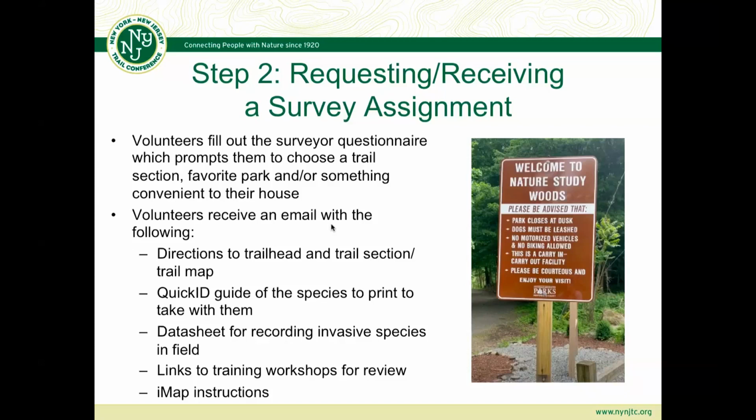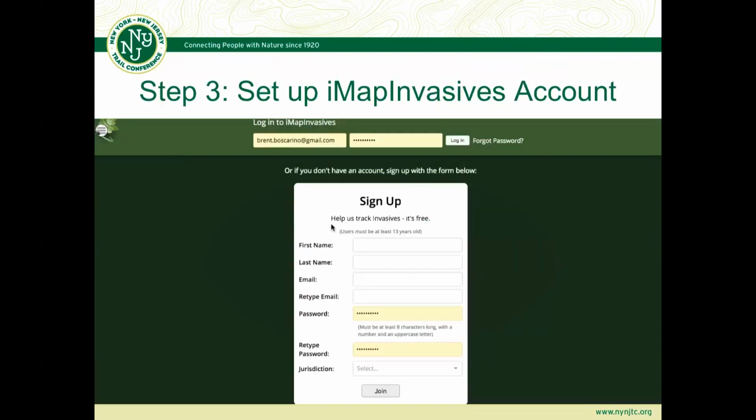So we'll run workshops on identification and how to record data, give out an assignment, directions to the trailhead and the trail part where they will be looking for these species, and of course give iMap Invasives instructions on how to report. So that's the next step. After all the ID stuff, they get their assignment. It's like, now we've got to get going with the reporting aspect of things. And that's where iMap comes in.